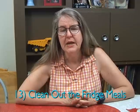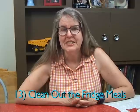Rule number 13 for zero food waste is plan regular clean out the fridge meals. Now, I do this once a week. I like to look in there once a week, see what's ready to use, and plan to use my produce in order of, ooh, this is looking kind of wilty. We're going to use that up right away. We can wait a day or two for this. And then I plan a menu plan based on whatever is left that is perishable in my refrigerator.